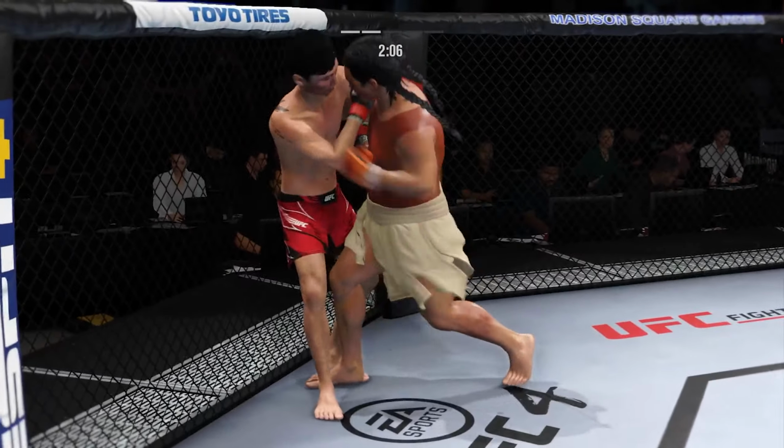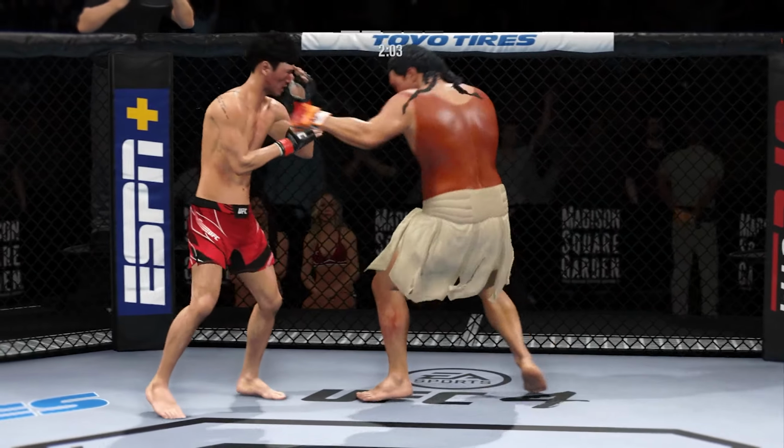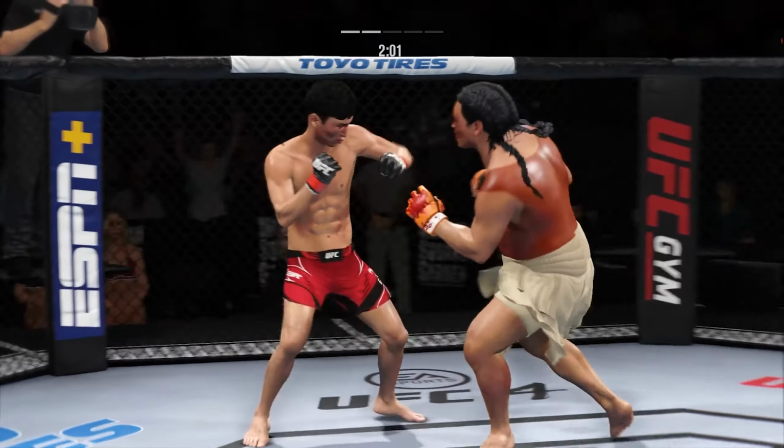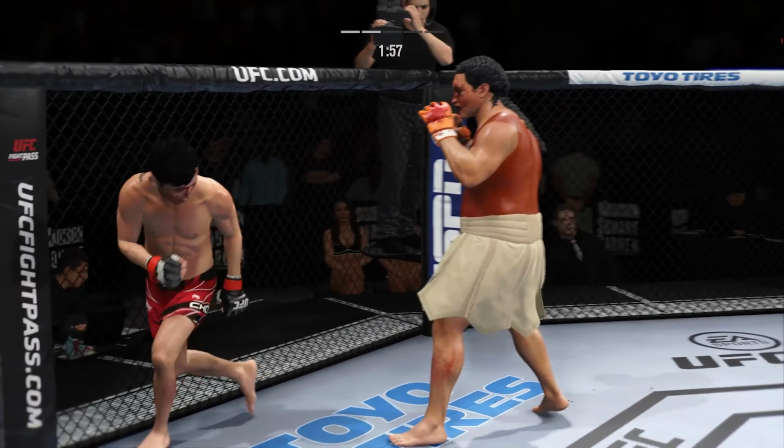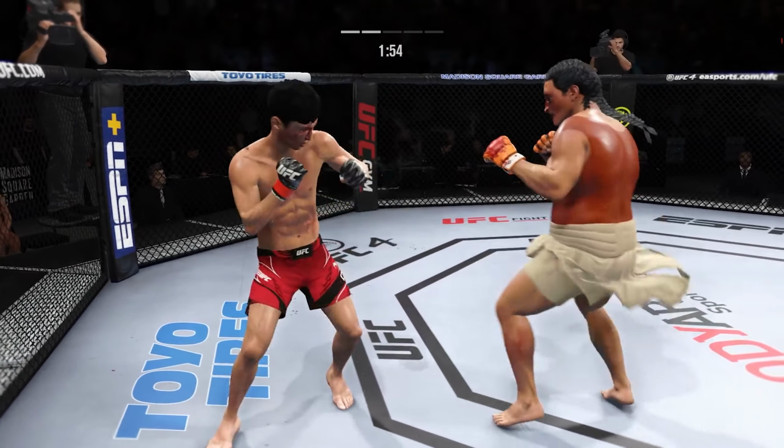Oh, and he connects with a punch there, DC. You gotta like what you're seeing, Muscle. I mean, the speed at which he throws is crazy. And he caught the kick. And now he's got that Thai clinch. We'll see what he can do with it.